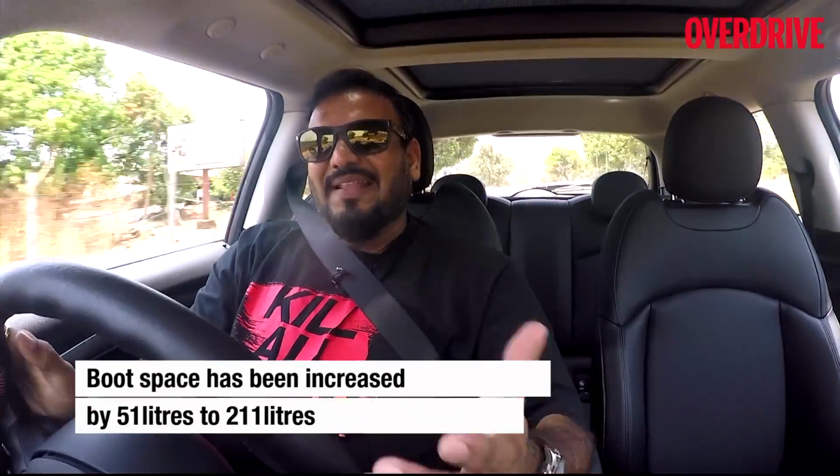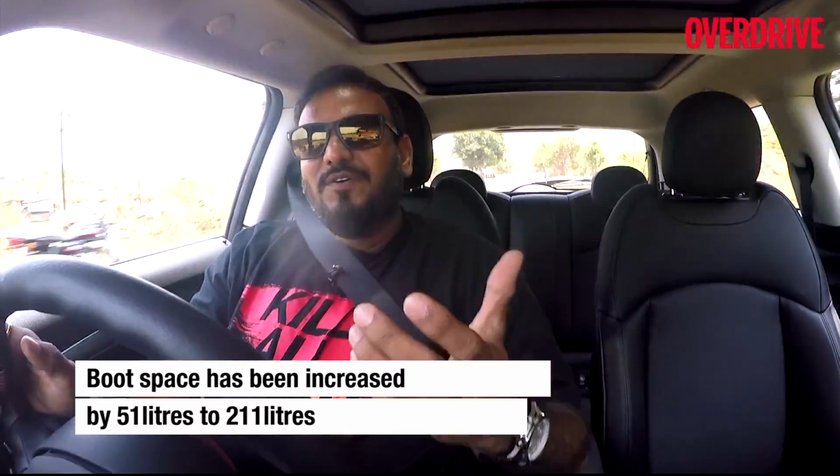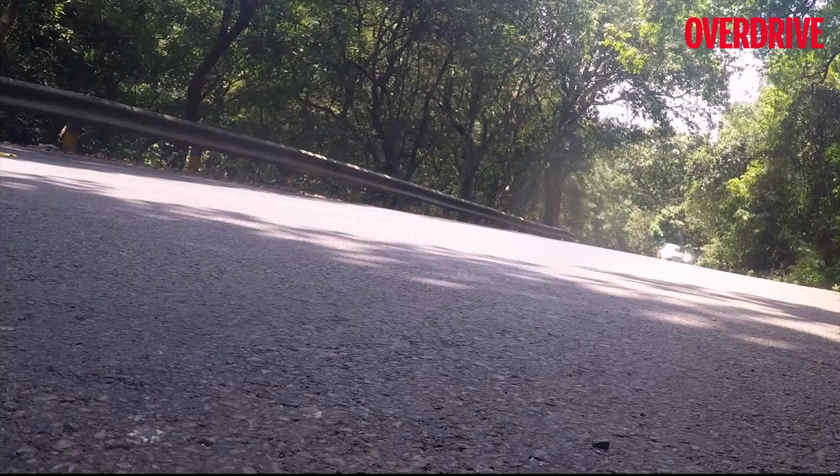But for the kind of fun that this car offers, for the kind of driver-focused nature that this car has, I really don't think you should buy into a Mini going in for luxury. This is something that is built for the enthusiast in you.